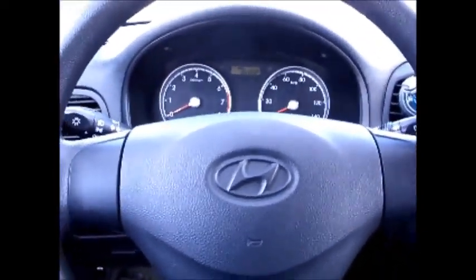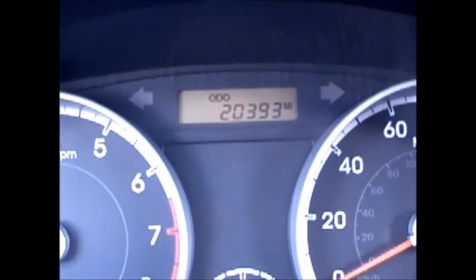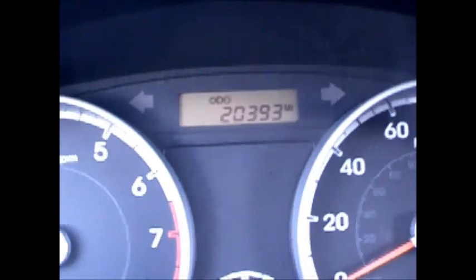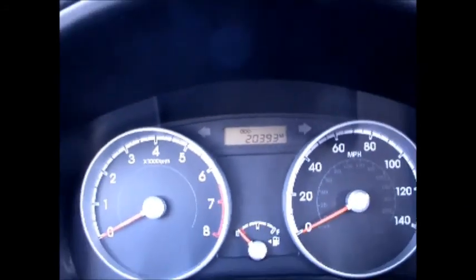Since it's a little brisk out this morning, we're going to get some heat going. But first, for being a 2010, one of the reasons they were able to get me this car, I should say, is its low miles. I got it with about 19.8 on it. Right now I'm sitting at about 20,393 miles. Let's go ahead, start her up, and let her run. Excuse the lousy handiwork. And away we go.